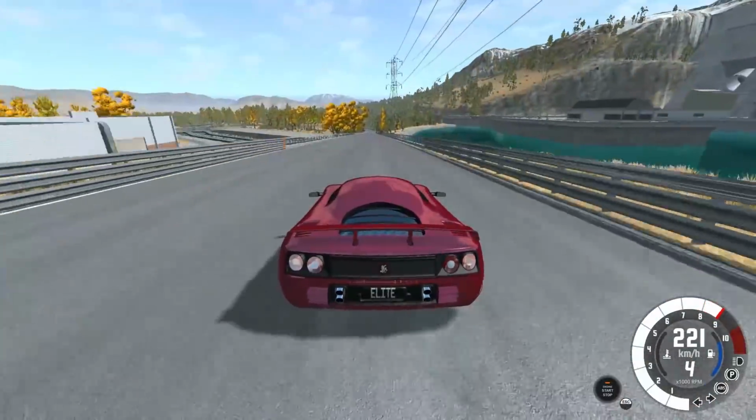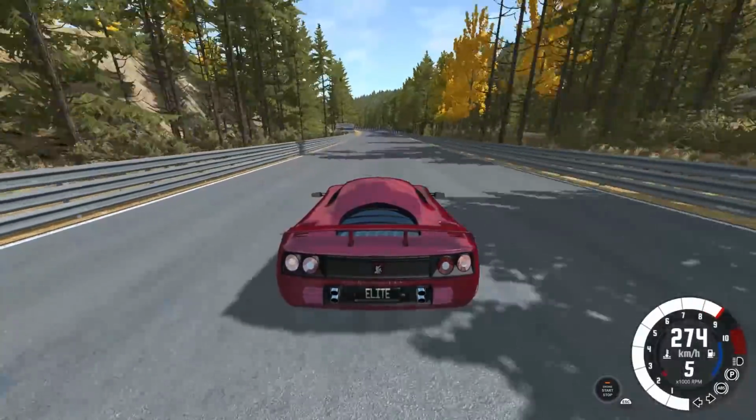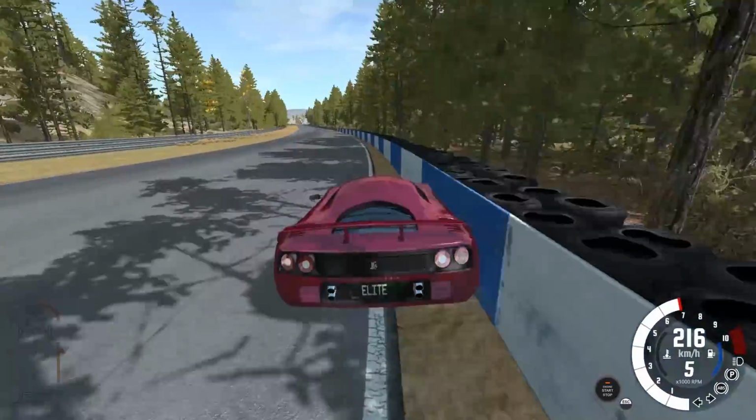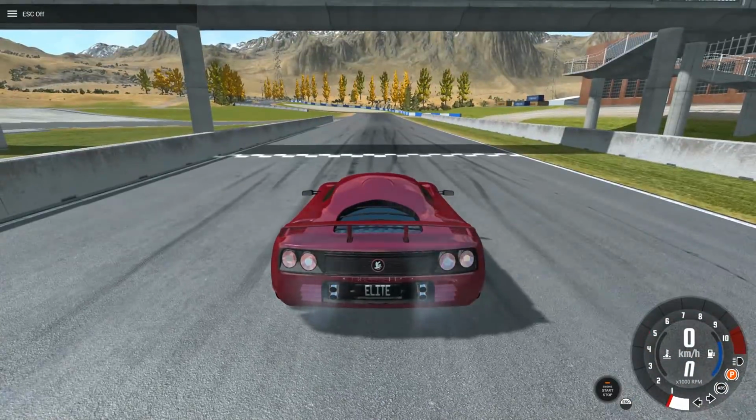Oh, shit. There we go. This thing just keeps going. It could almost take the corner at ridiculous speeds, but just almost. Let's try again.